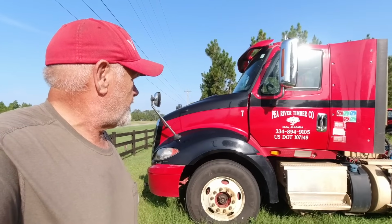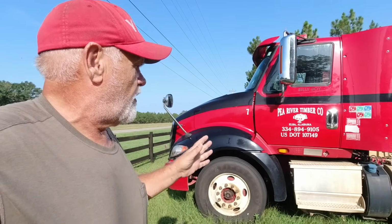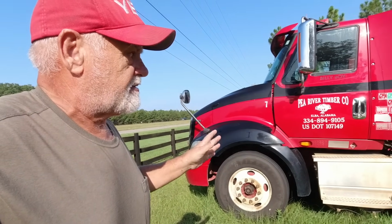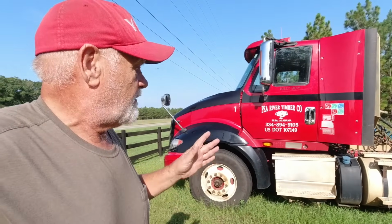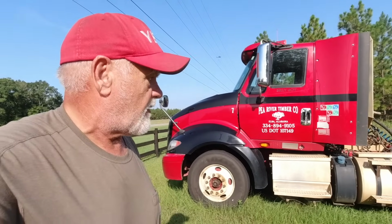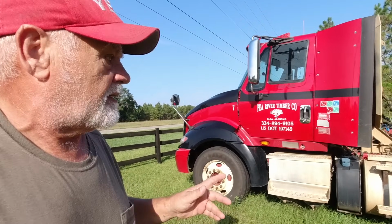Look what we're into today. I honestly do not know what these are called. I know they're internationals, but the only ones I ever dealt with were like the 9200s. These, I believe, I looked on there, I cheated, and I believe it said ProStar. But we'll get into it.